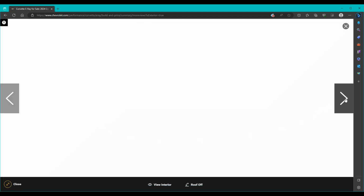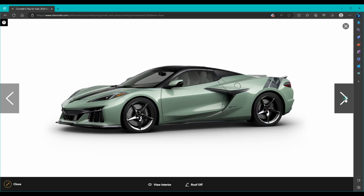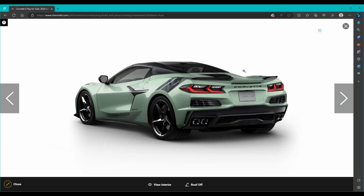Colors are pretty cool. I'm going to put a slide at the end of the video showing all of the new colors with the Z06. Obviously, the E-Ray and Z06 are very similar as far as body designs. Same width tires, same width wheels. Only difference really is the logo and the engine. And you can't get the big wing on the E-Ray, at least from what I saw. I think you can get a high wing, it's just a different one.